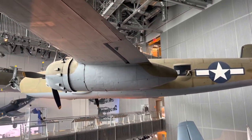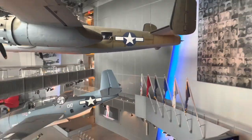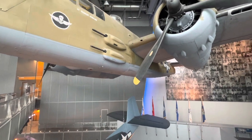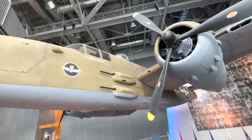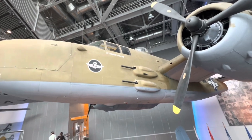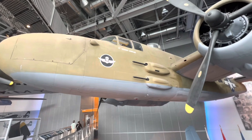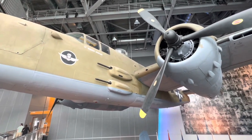Look at that beautiful B-25. We're on the third level here of the Boeing Pavilion. Good view from way down there. All right, Kirk's going to tell you a little about the 25 and the Doolittle Raid. On April 18th, the Doolittle Raid launched into Japan. It was a suicide mission, but all but six, I believe, returned back to the United States.